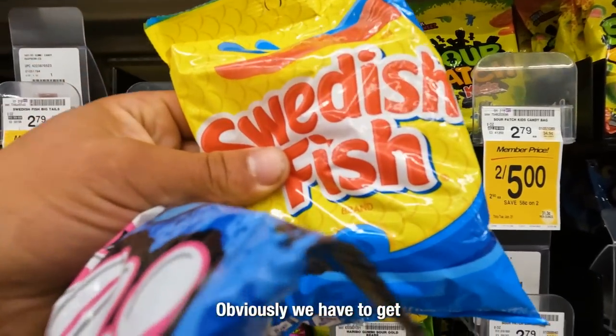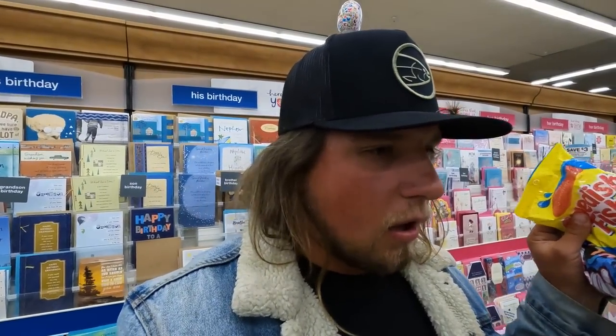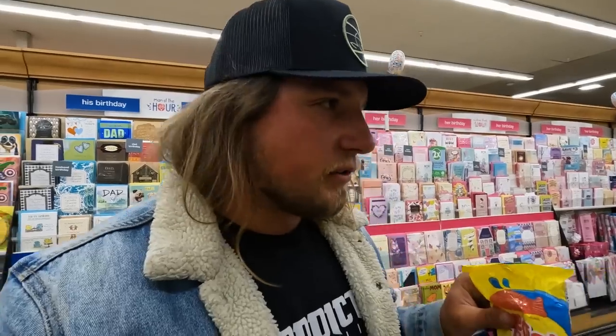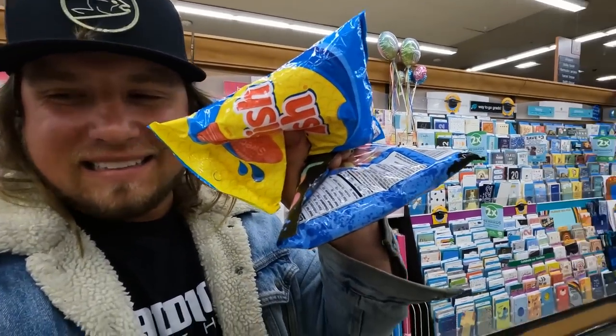Obviously, we have to get the token Swedish fish. I know they make the sour troll octopus style, and I think that is really what's gonna do the trick for today. So I'm gonna search around, get us a few different options to use, and take them to the water and see if we can get this day started off with some candy bites.